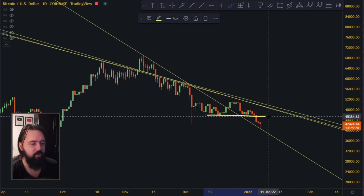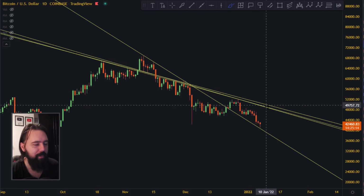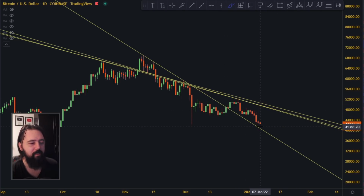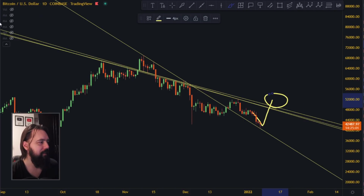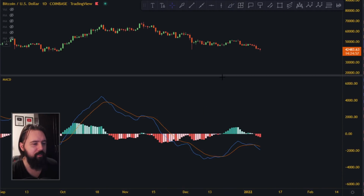If this just goes a little bit up here and starts going towards the downside again, it will look bad. But I think this is an important level to notice right now on the daily chart. So are we going to get the spring effect up here that I'm talking about or not? We're going to see that. There is one more thing I'm going to show you on the daily chart before I go to the weekly chart and end with that.